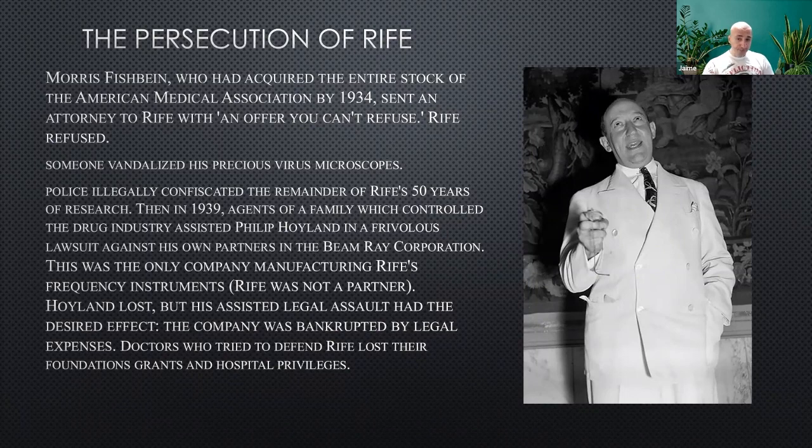And if you remember, the Beam Ray Corporation was the one responsible for selling this machine. So if this corporation wasn't fighting, then machines were not built. There was no business, no more money for Rife, so he could not continue with his investigation. And basically, you cannot continue with living.